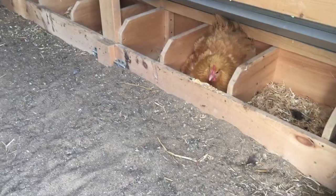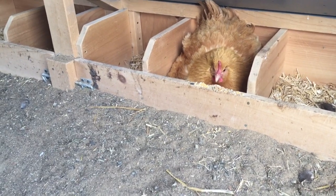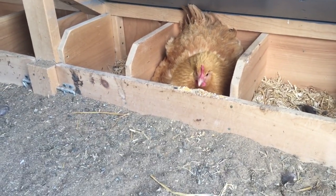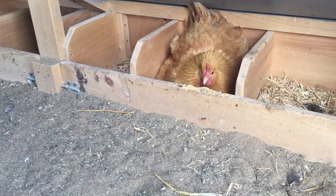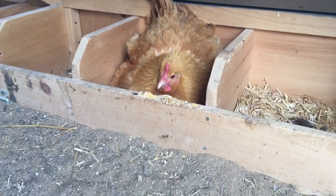Okay, so I'm taking you inside the coop to show you our broody girl, Annie. She is a Buff Orpington Hen. She is one of 3 that we have, 2 that are similar colors and 1 that is a lighter color. So I've identified which one she is. She has a little bit of a shorter comb. And I've just given her some treats here. I've been trying to take care of her.